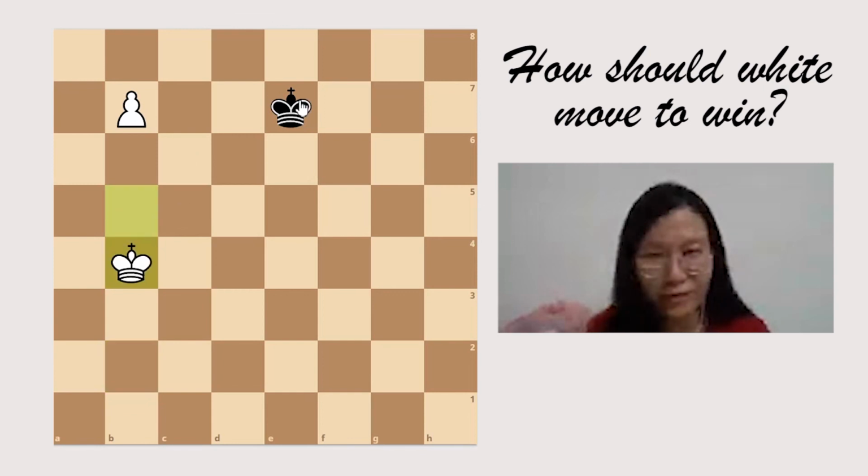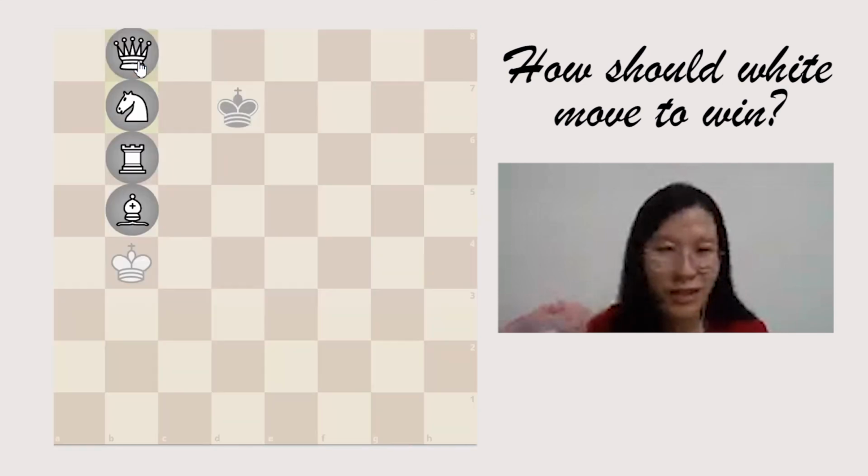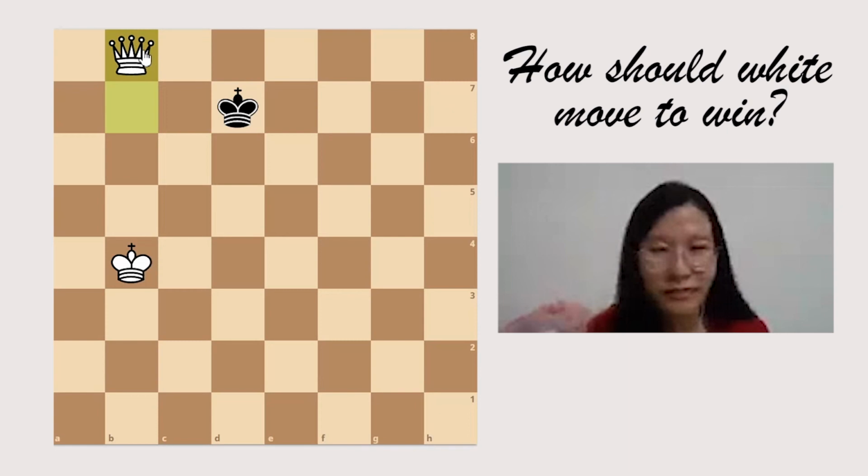And you now move your black king to chase the pawn. Well, the king is just one square too far away from the pawn, and it just can't stop the pawn from being promoted into the queen. And yeah, white wins. So this is how white should play in this Lucena position in order to win.